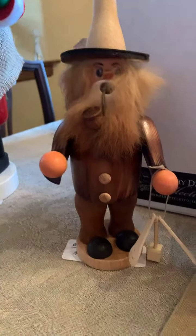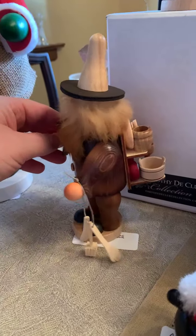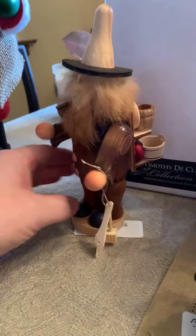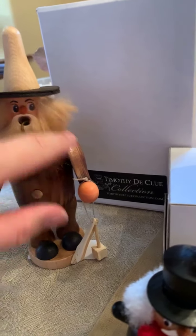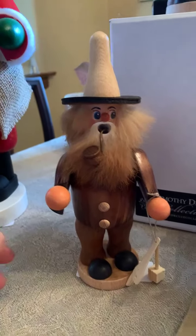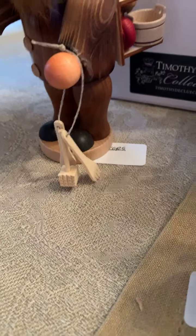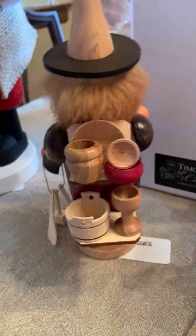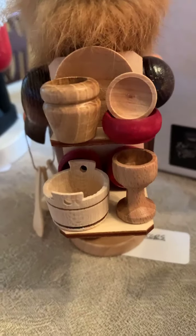This guy is selling housewares, and that's how I got my start in retail. I used to sell housewares at a May Company store in Portland, so this guy has some special significance to me. He kind of looks like me now after all those years of selling housewares. They all have a pipe, and he has a little string of housewares. And then if you turn him around, he has dishes and a cup, and they're all hand carved. So hand carved items, you can see how detailed they are.